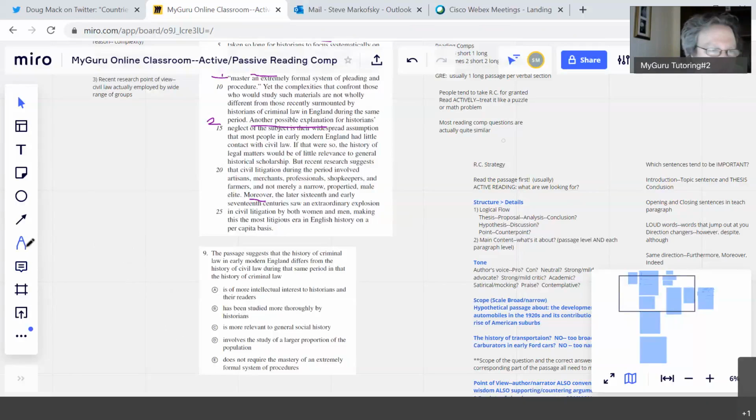Okay, so now let's look at misdirection. Scope actually applies here a lot. "Is more relevant to general social history." That is really broad. C is super broad. So I would be careful with that one. I'd rule that one out.